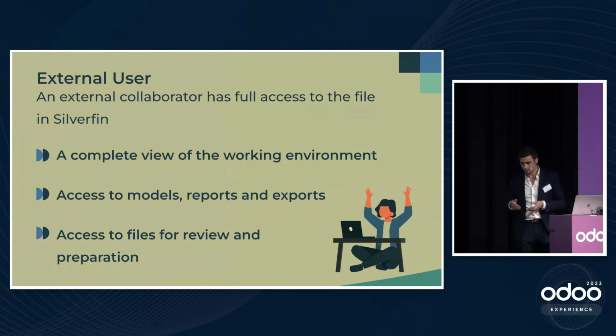Why is it a necessity today? As we can see on the market, there are fewer and fewer accountants and more clients. Accountants don't have the time to spend on each and every client and to create some specificities for several clients. And if the client is willing to take part in the journey, they can have an external user to do so.